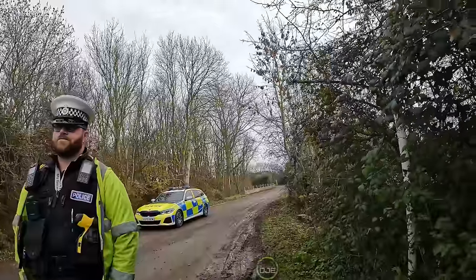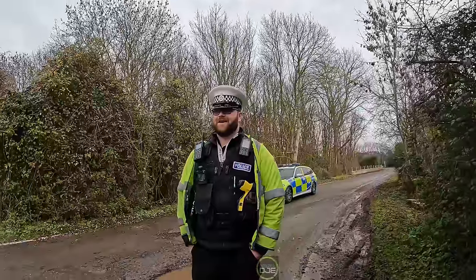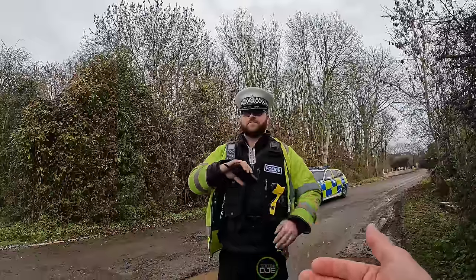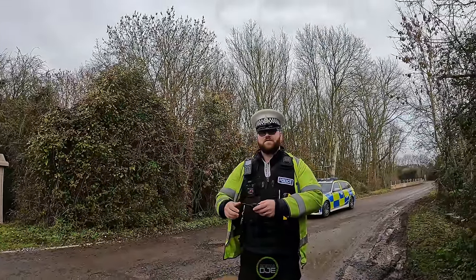Legislation-wise, it's pretty much prisons, airports, restricted areas. They are areas that you can get done for flying over. But the app won't let you fly over there anyway. It will come up on here and say you can't do it. So pretty much the app lets you do what you can legally, kind of thing.